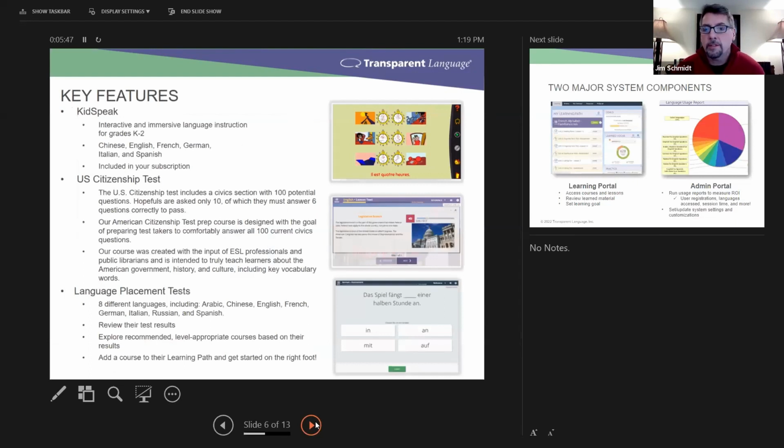Other key features, so we have Kids Speak. This is our interactive and immersive language instruction program for ages K through 2. It's different than how we teach on the adult side. This is all immersive, as I mentioned, and it's animations, music, and the students learn through association with objects or music on the site. It's a lot better at that age to learn in an immersive environment. And this product is also included in your subscription. We don't charge extra for our kids program.